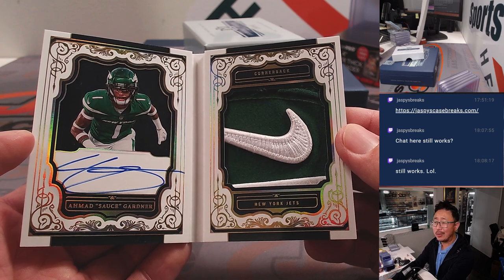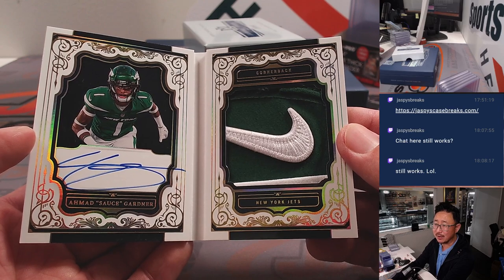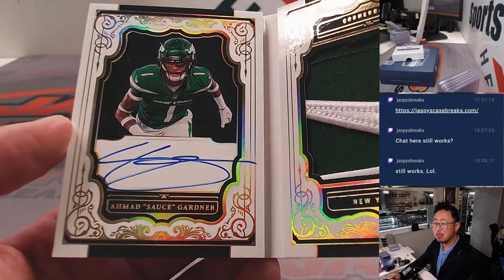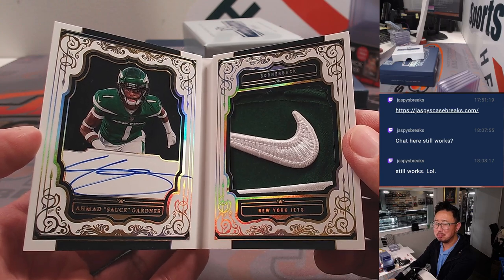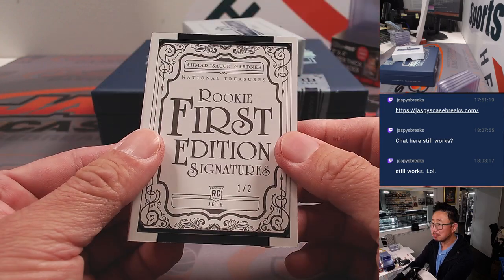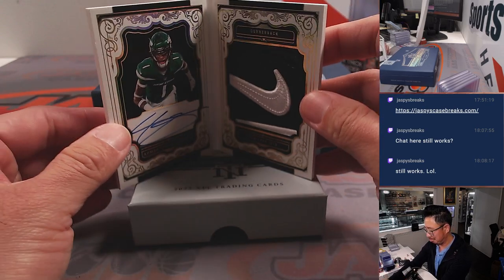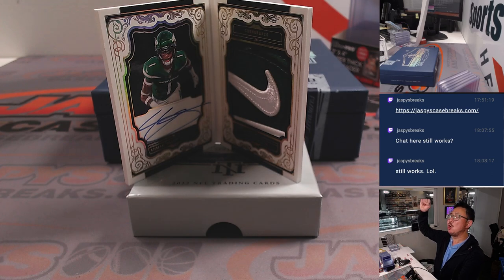Ooh. Ooh. Another Nike Swoosh Auto, your defensive rookie of the year. Wow. Michael. All aboard the Big Hit Express.